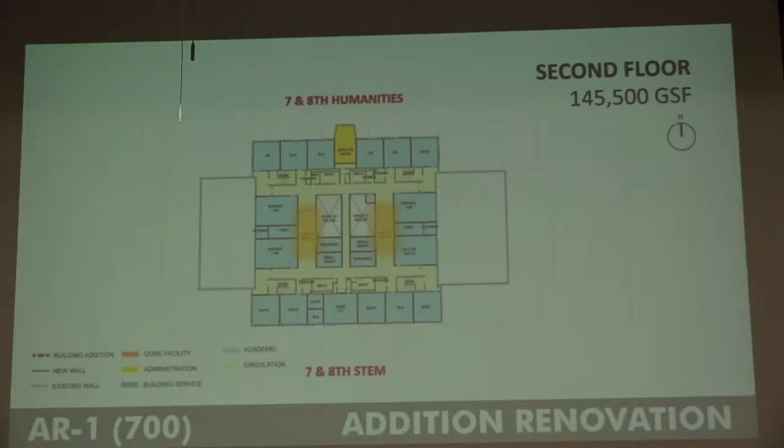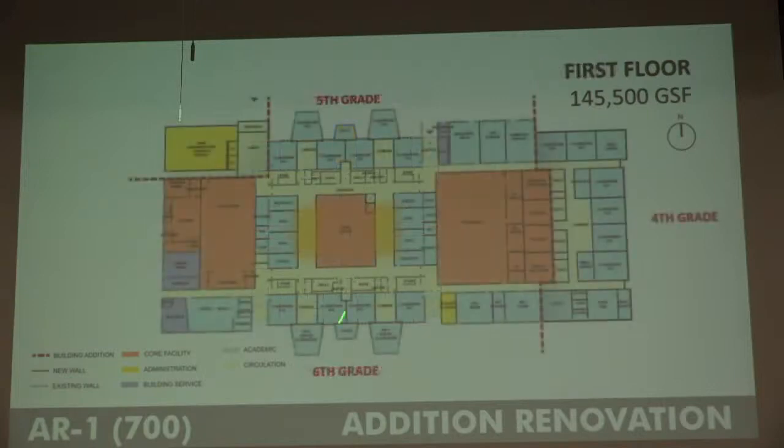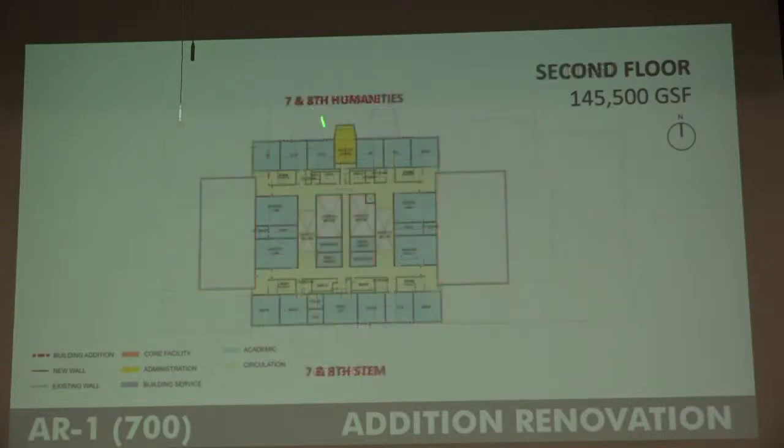Another item I want to point out is that, just like the base repair, we would reskin the entire building to allow it to be more energy efficient. Also, just in terms of the grade configuration, on the first floor, you'd have grades 4, 5, and 6, and on the second floor, you would have grades 7 and 8, so you'd have that separation for the upper grades.